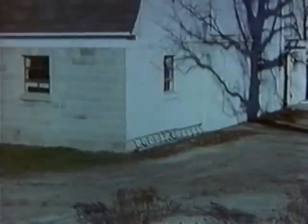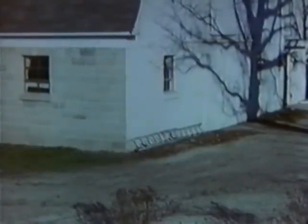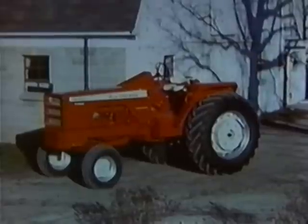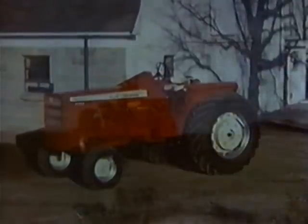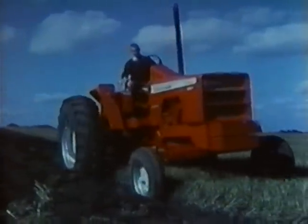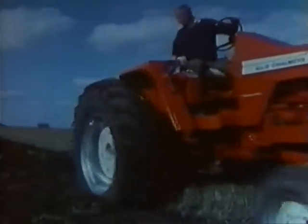Do you have a problem like I had? Are you wondering about what tractor is best for your operation? Then here's your answer. An Allis Chalmers 190 or 190 XT tractor. It's built for the man, built for the job, and it's built to last.